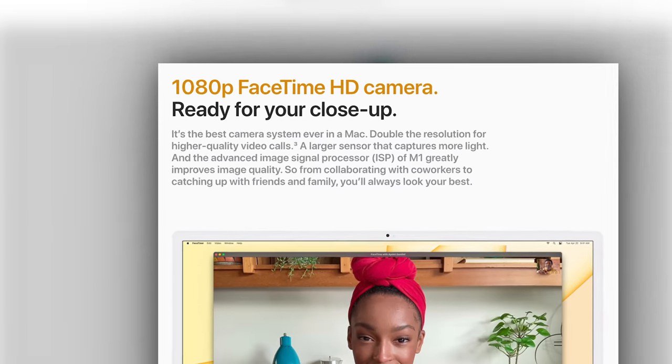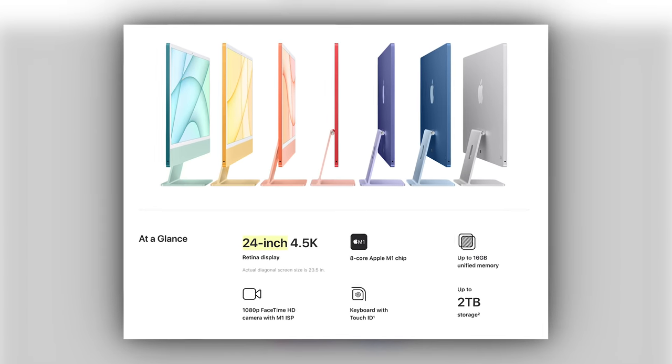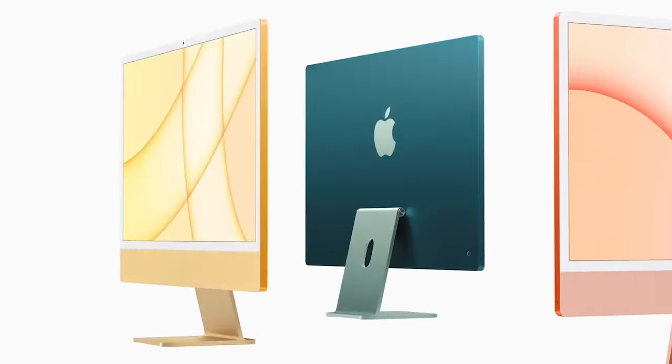As well as Touch ID that is now built into the keyboard. The iMac finally has a 1080 webcam, but as of now comes in just one size, 24 inches. Personally, I prefer at least 32 inches, but the market Apple's going after probably will be happy with 24.